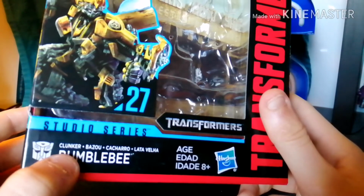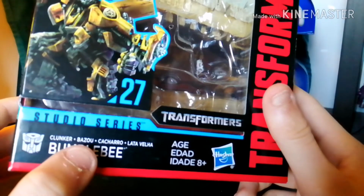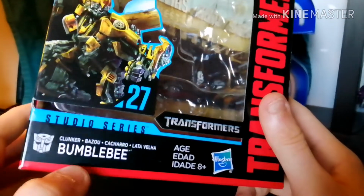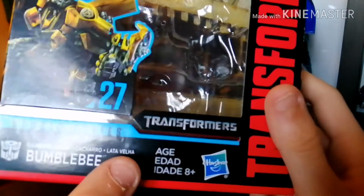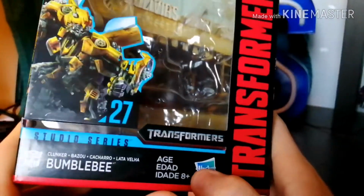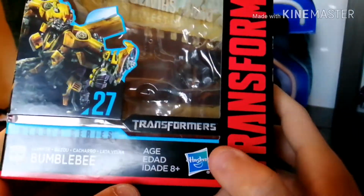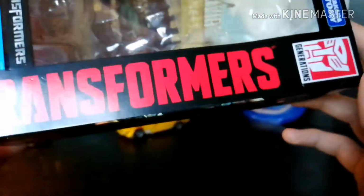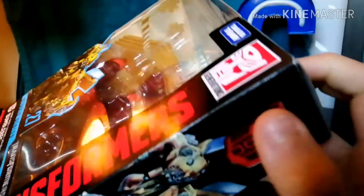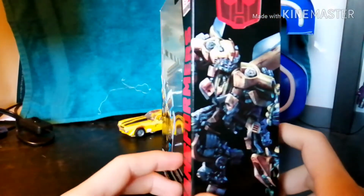He is Clunker Bumblebee. Age 8+. As you all know, mentally that's not me. Transformers Generations, Takara Tomy. Very nice, another nice CG render of Bumblebee there.